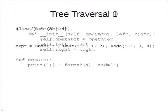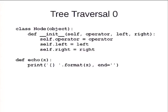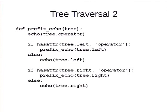And as a little helper function, because there's room on this slide, I added echo here, which just prints something with a space after it. So here is tree traversal, not with a generator. We're going to traverse the tree in prefix order and echo the stuff as we go with our little echo function.